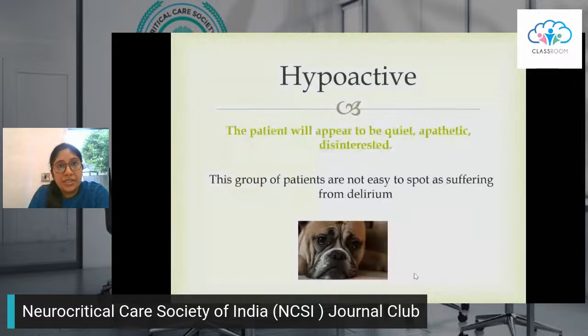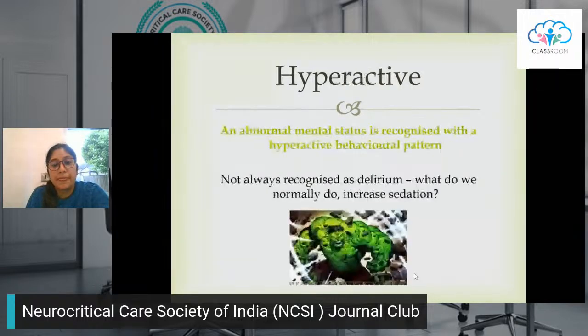You can have different varieties of delirium in ICU. Patients can be hypoactive. They will appear to be quite apathetic, disinterested, and as the name suggests, it's very difficult for us to spot whether they are suffering from delirium. Hyperactive is an abnormal mental state recognized by a hyperactive, aggressive behavioral pattern. They are often not recognized as delirium, and very commonly, in nurse-based practice, we just go upon the sedation.